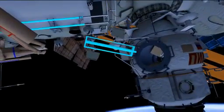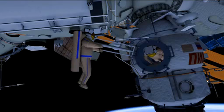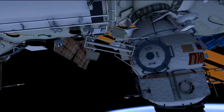back to DC-1, where Fyodor will ingress, retrieve Photon-Gamma, stow it inside DC-1, and Sasha will follow, ingressing DC-1 and closing the hatch. This would conclude Russian EVA 33.